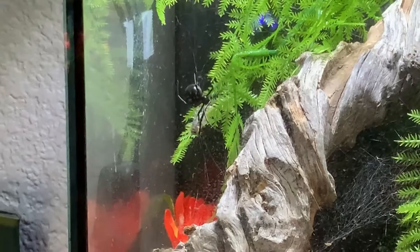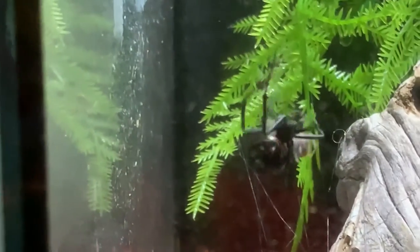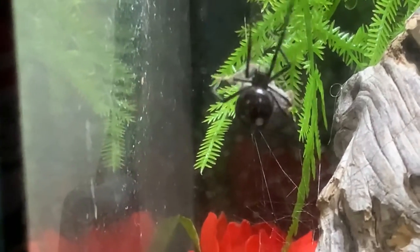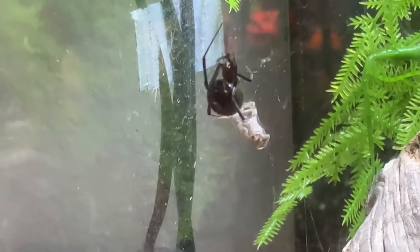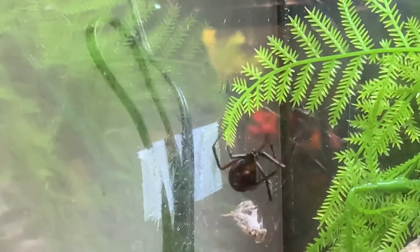Trying to figure out what she's doing, because she's definitely bringing it up. We went from down here to up here now. Don't tell me that's not cool. Watching her wrap up her prey. But I guess that did make sense of her keep climbing to the top to add more lines. Maybe she's going up to this cricket. We shall see.